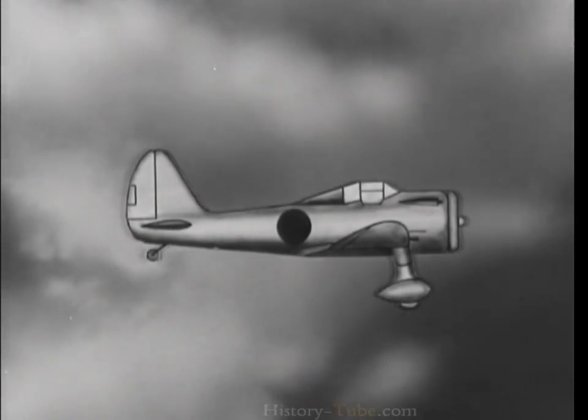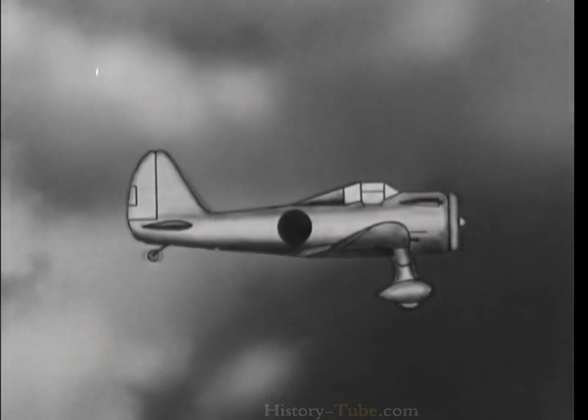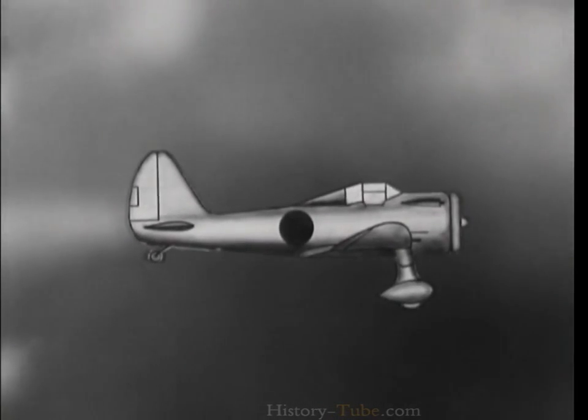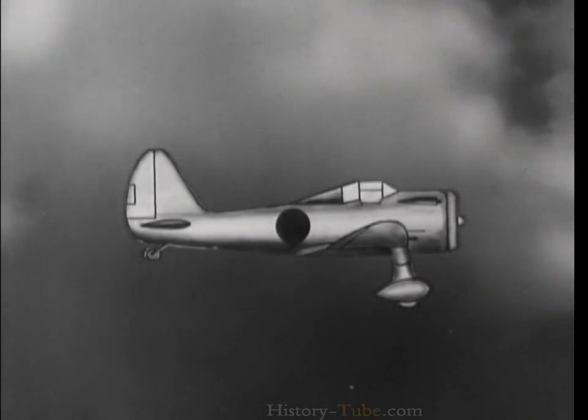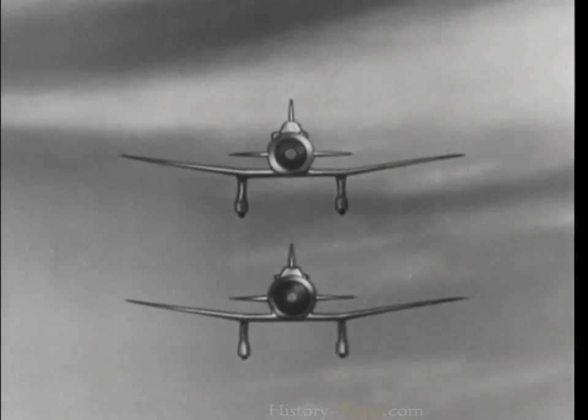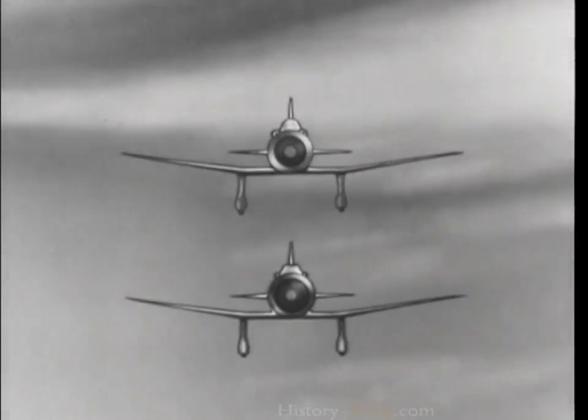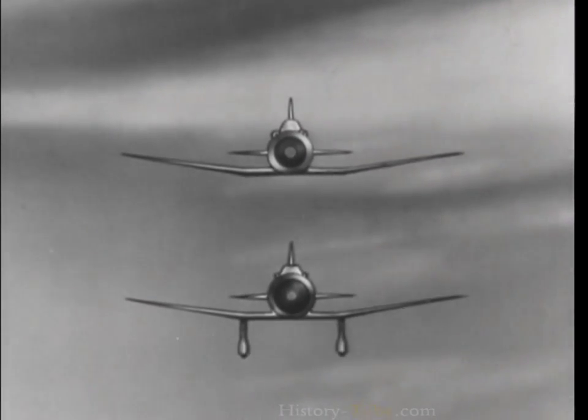This improved version of the 96 and 97 is also used by the Japanese Army and Navy. It has a cleaner appearance, and it is faster and better armed. The improved fighter above and the old model below present somewhat similar silhouettes. They are both low-wing monoplanes with air-cooled motors. However, retractable landing gear is sometimes found on the improved model.